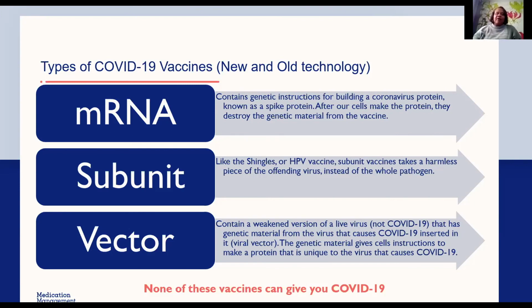Subunit vaccines for COVID-19 are much like subunit vaccines for any other disease like HPV or shingles. They take a small, harmless piece of the offending virus, not the whole pathogen, and use that in the vaccine. It cannot cause the disease, but it can at least help your body recognize that antigen in the future by building antibodies for it.